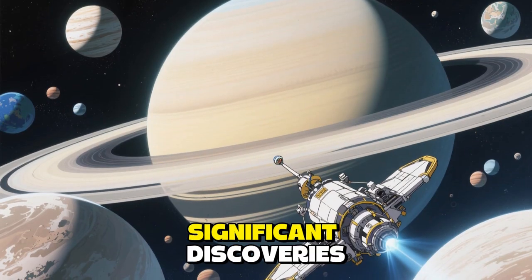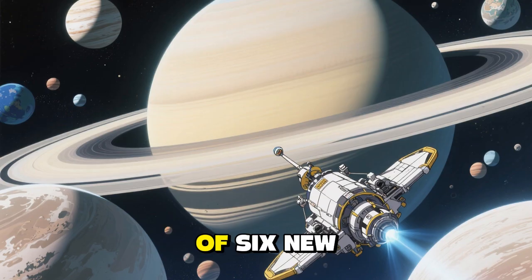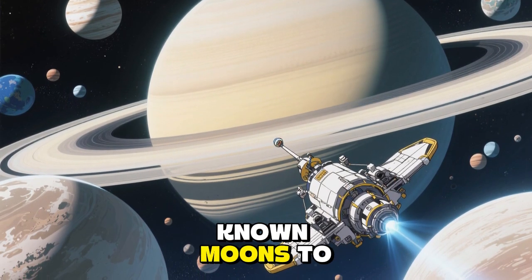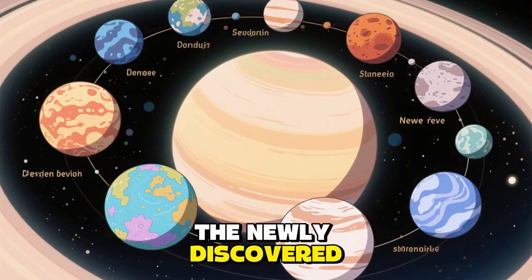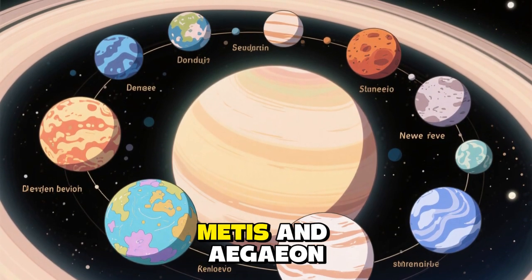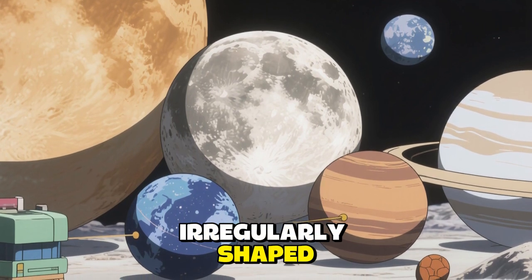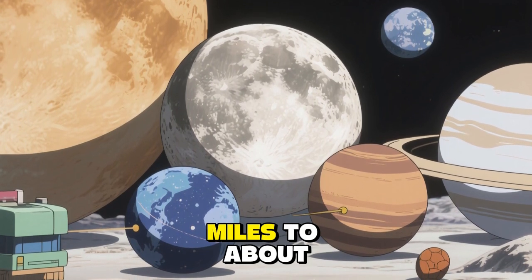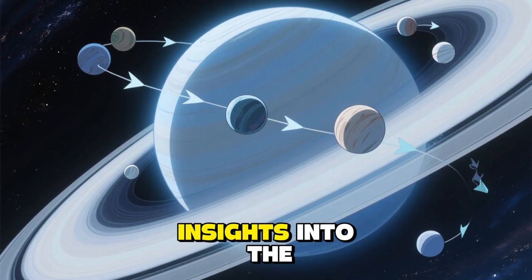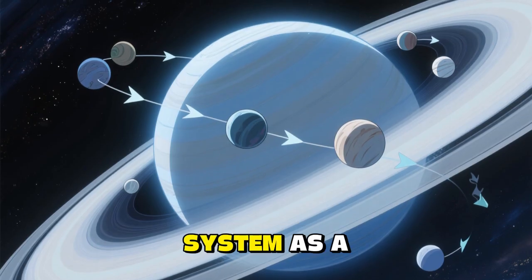One of the most significant discoveries made by Cassini was the confirmation of the existence of 6 new moons around Saturn, bringing the total number of known moons to more than a dozen. The newly discovered moons are Pandora, Prometheus, Atlas, Pasiphae, Metis, and Aegeon. These moons are small and irregularly shaped, ranging in size from just a few miles to about 30 miles across. Their discovery provided valuable insights into the formation and evolution of Saturn and the solar system as a whole.